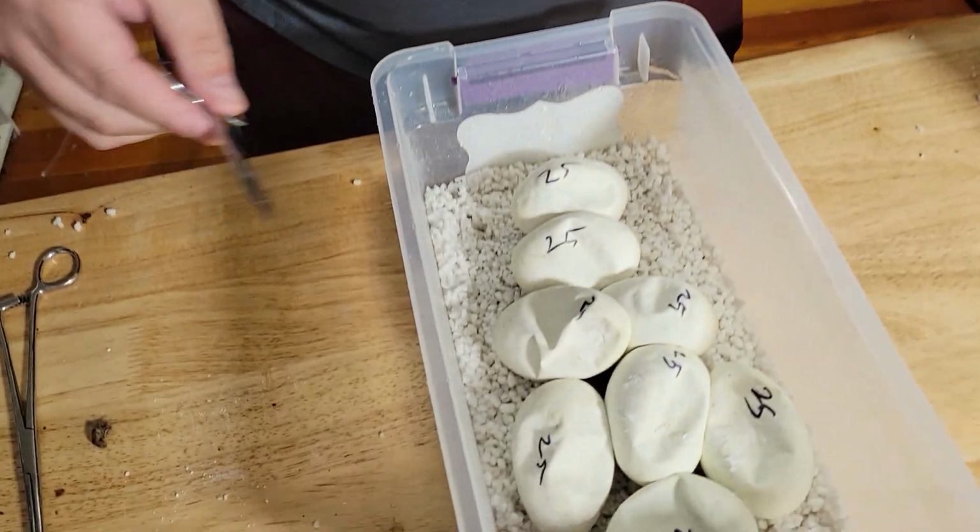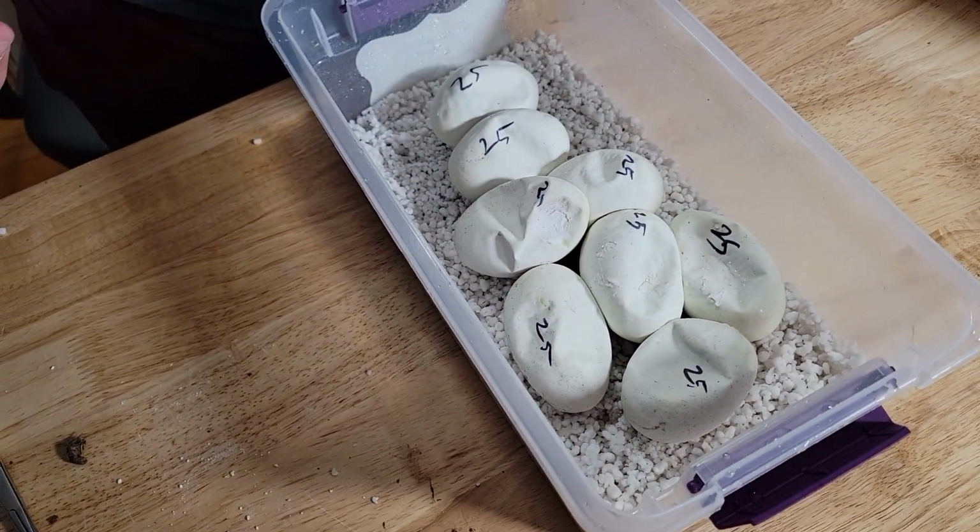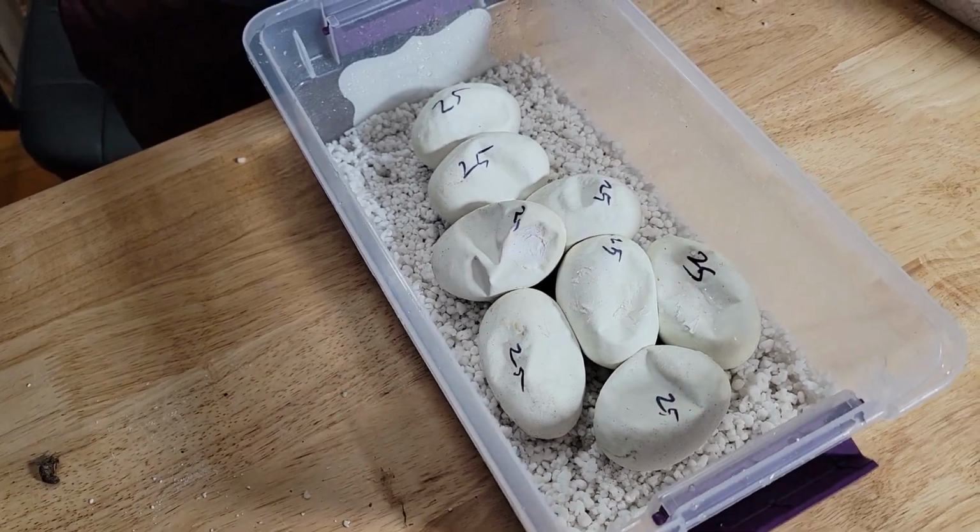Well, you see we got a lot of eggs in here. We got 1, 2, 3, 4, 5, 6, 7, 8, which is exactly what we started with. And number 25. We're at 40 now, so there's 15 more of these left. Actually, there's not 15 more because one of those clutches was actually the rattlesnakes, so those are already out. So we have 14 more, but we're going to have more. It'll be fine.